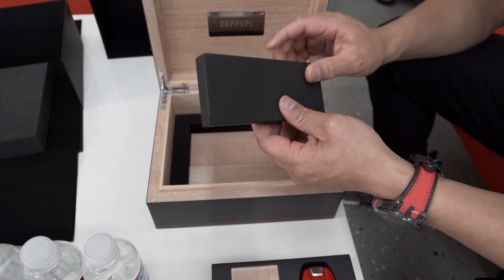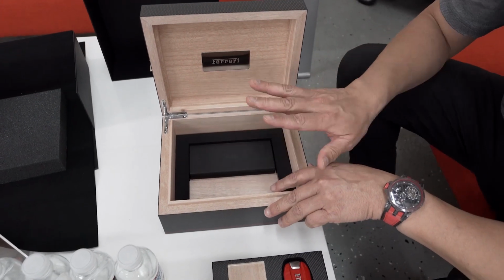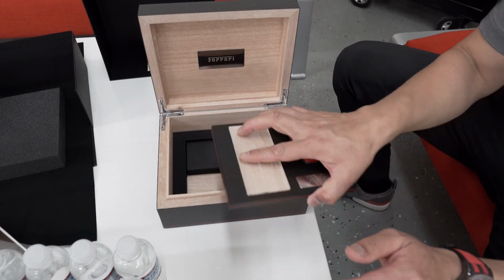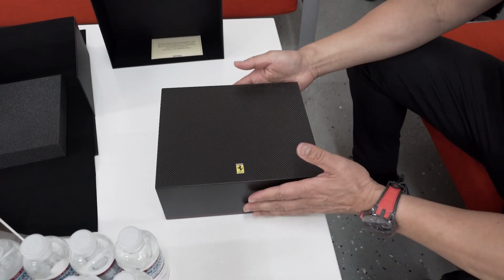What I guess you can also do is take this out, and this will be a humidor, right, for cigars. There's a humidor right here, and there's the spacers for the cigars to give them some space, so that box can be used for that purpose as well, not only for the key, but that is the multi-usage of something like this. So this is great material, really well constructed.